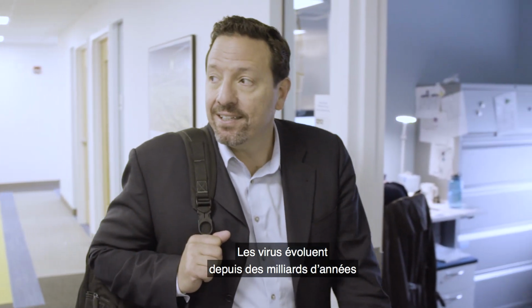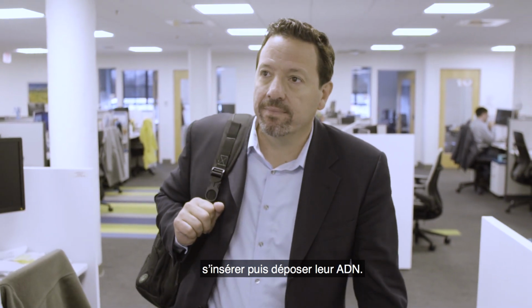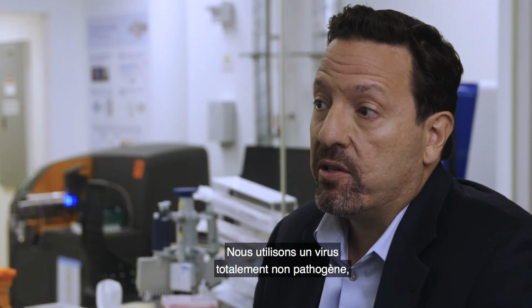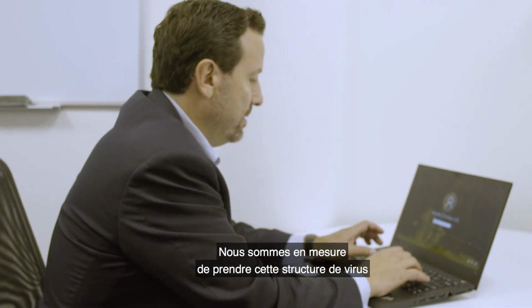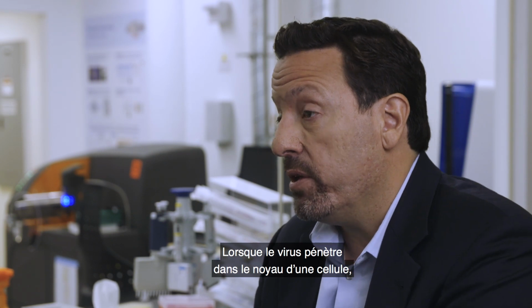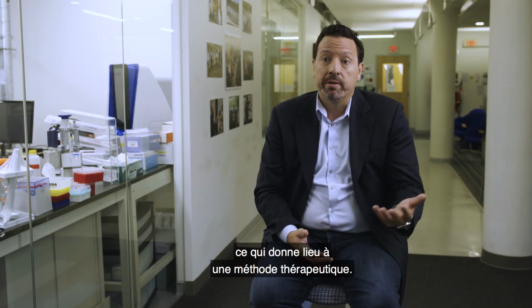Viruses have evolved over billions of years to attach to a cell, get into the cell, and then deposit their DNA. And if it's harmful, it will hijack that cell, and this is what causes disease. We use a virus that's completely non-pathogenic, meaning there is no known human disease associated with it. And we're able to take this virus shell and clone, for example, a copy of the healthy gene that a patient's missing. When the virus gets into the nucleus of a cell, it's depositing a healthy copy of the gene that's missing. And that results in a therapy.